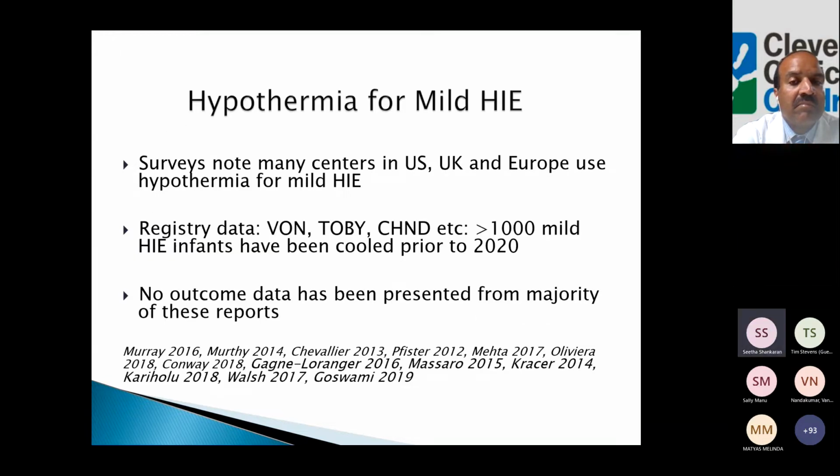In spite of that, though, there have been surveys that have shown that many centers in the United States, UK, and Europe currently are cooling infants for mild HIE. And the registry data has been published: the Vermont Oxford Network data, the TOBY data in the UK, and the Children's Hospital National Database in the United States. All three registry data have actually shown that more than 1,000 babies with mild HIE have been cooled. Unfortunately, there's no outcome data presented from the majority of these reports.